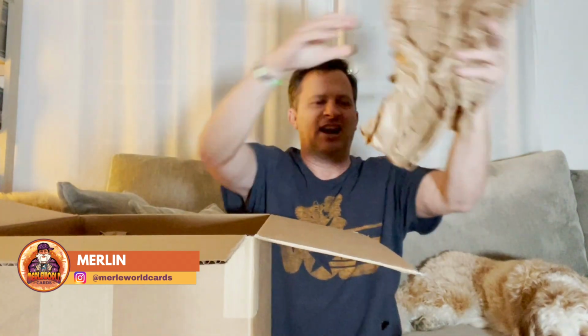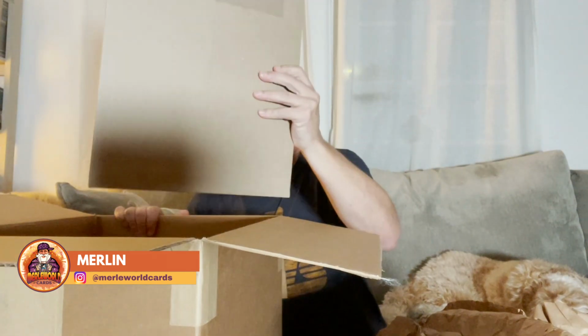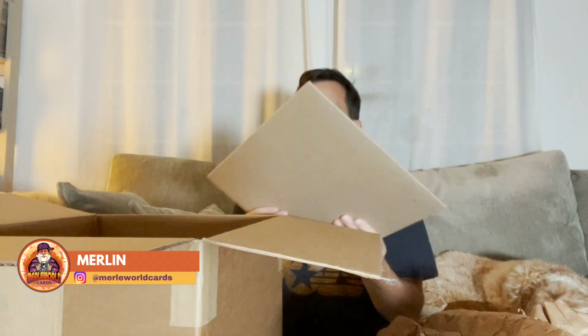Well, the first thing I have, lots and lots of paper. Oh my gosh, it's almost like an Amazon box. Lots of paper for the padding. Okay, I know what these are. These are the rejected photos that I'm gonna save for another video. I'm gonna put this on a video that's about oversized photos and rejected photos. So make sure, like I said, to smash the bell button. Oh my God, it's more paper. And more paper.